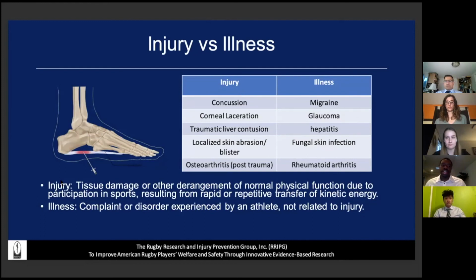So on the screen is an image of plantar fasciitis, which the paper mentions can be classified as both an illness and an injury, because it is a skeletal muscular irritation, but it's only irritated through external activity. Here are the definitions of injury and illness used in the study. Injury is tissue damage or other derangement of normal physical function due to participating in sport, resulting in a rapid and repetitive transfer of kinetic energy. Illness is a complaint or disorder experienced by an athlete not related to injury. So you can see how the two definitions will still collide depending on what that injury is.